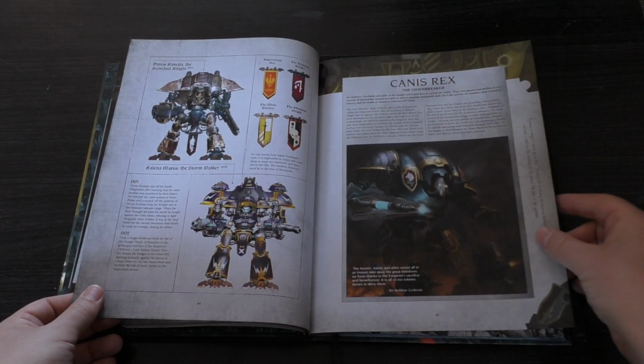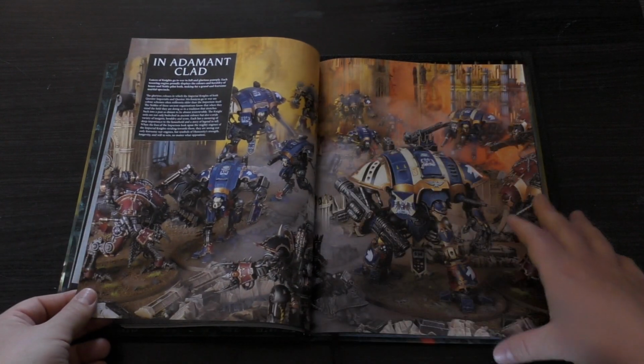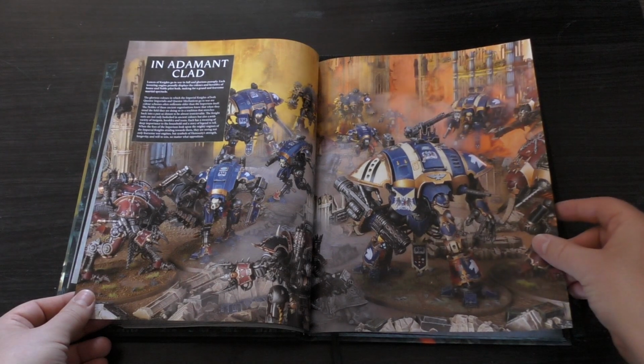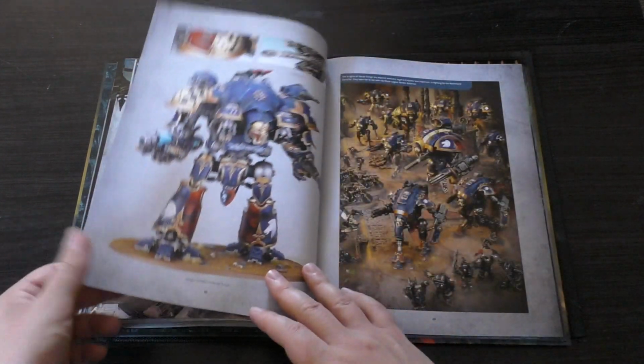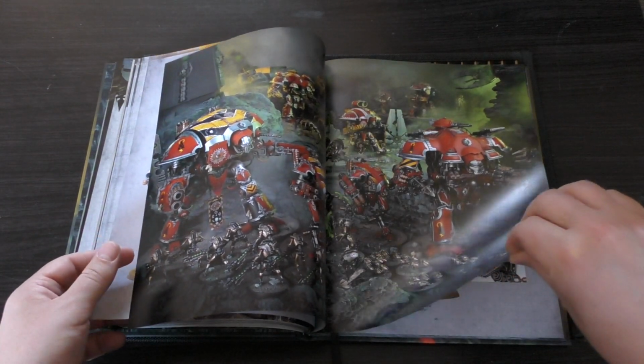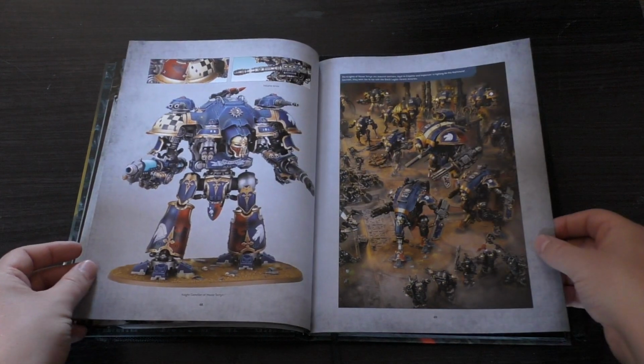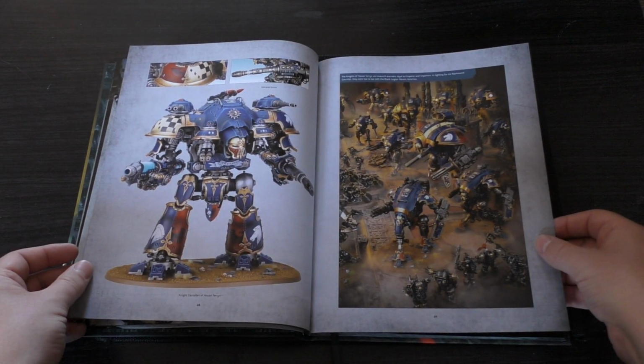Then you've got Canis Rex, a little bit about him. And then in Adamant Clad, nice showcase there. So this is your showcases, I say 4 pages, but this seems to be more. But yeah, nice chunk of showcases.